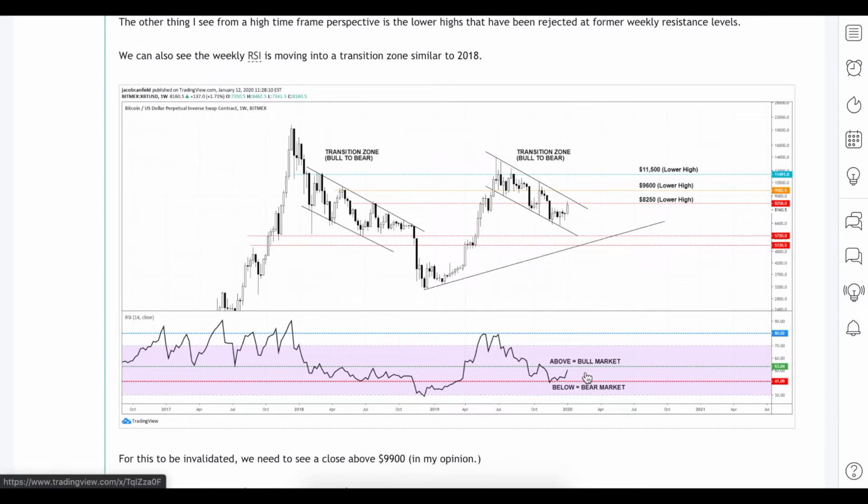And this I 100% agree with Jacob: the value of RSI right now is in the zone which is very similar to the zone we had in the bear market in 2018, but we are in the middle between the two levels. The lower level defines the capitulation point and the end of the bear market eventually, and the upper level is the threshold before transferring to the bull market. So far we are below this upper level, and it's very close to this peak over here.